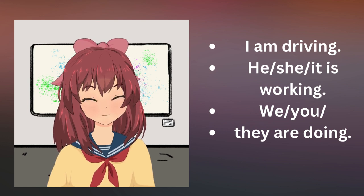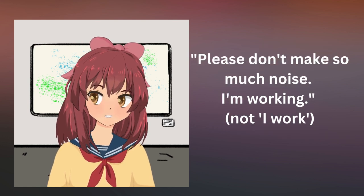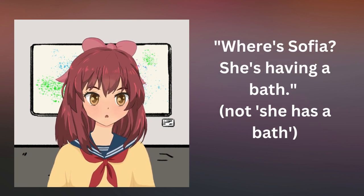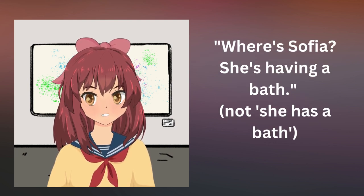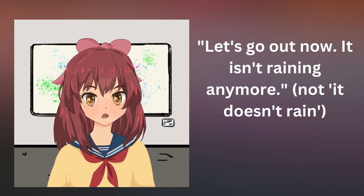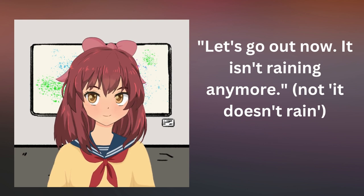Here are some examples. Please don't make so much noise. I'm working. Where's Sofia? She's having a bath. Let's go out now. It isn't raining anymore.